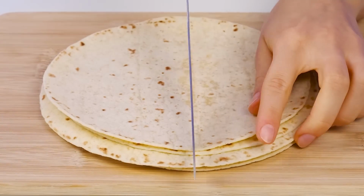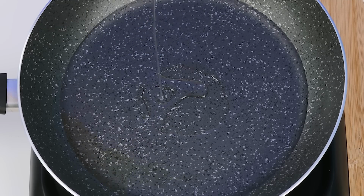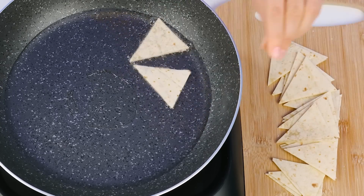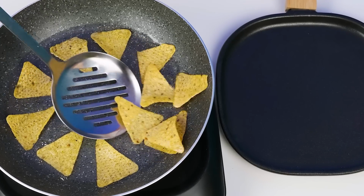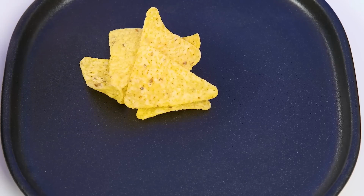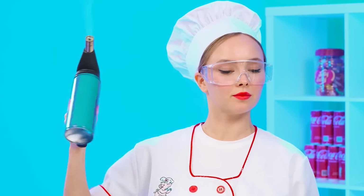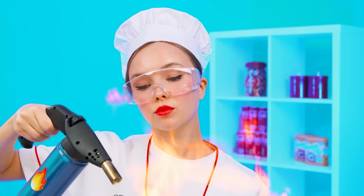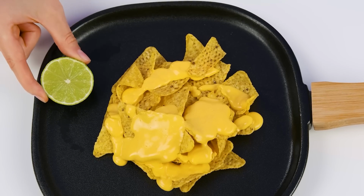Let's take the tortillas. Cut them carefully. Now I'm going to take some oil. You still won't be able to repeat after you're professional. Heat the oil and fry the sliced tortillas until golden brown. And now, what kind of nachos without cheese? I'm gonna put some nachos on the plate and then melt the cheese. This already looks so good. We'll pour the sauce over our nachos. Decorate with lime slices and you're done. This is an excellent dish.